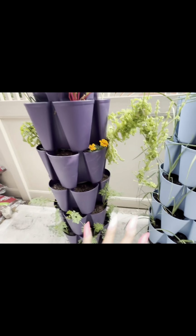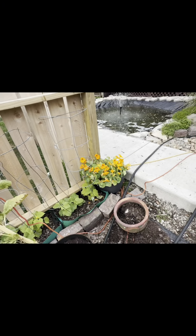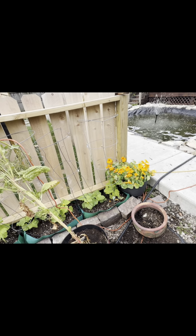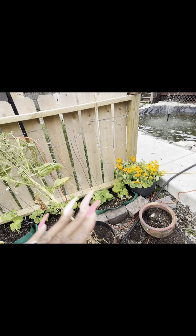Okay. But on a lighter note, let me take you to some things that make me excited about this growing season as I work my way back there. The nasturtiums are still going strong. Love them. Look at them. I had planned to harvest some and throw some in salads, but I said, you know what? I'm going to let them do what they do.